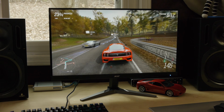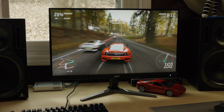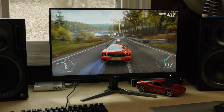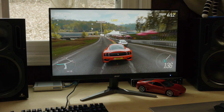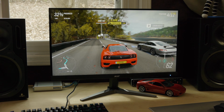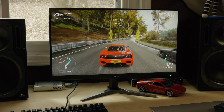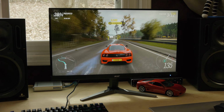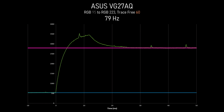This doubling trick also works at 70 Hz because 70 Hz times 2 is 140 Hz, which the monitor can still do. But you might have caught on that at 85 Hz, there's a problem. 85 Hz times 2 is 170 Hz, which none of these monitors can do. So at 85 Hz, the panel has to wait a full 11.8 milliseconds before it can change its drive level. To show how dramatic this changeover can be, I measured the VG27AQ 1 Hz at a time to find where it stopped doubling its frame rate. And here it is. 78 Hz versus 79 Hz.